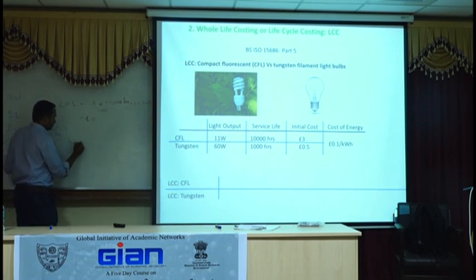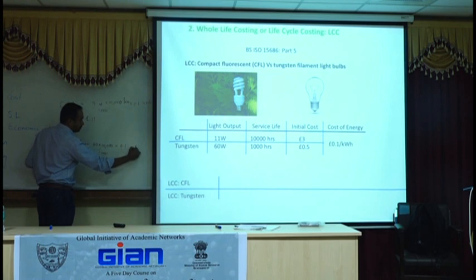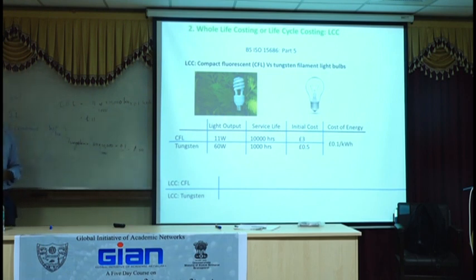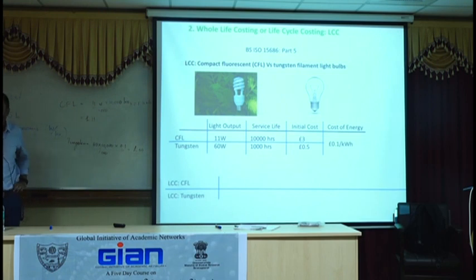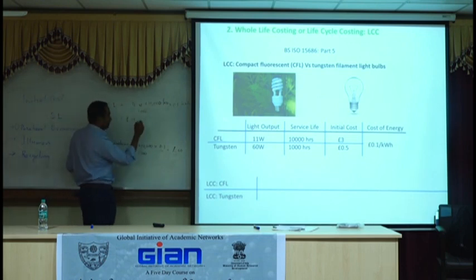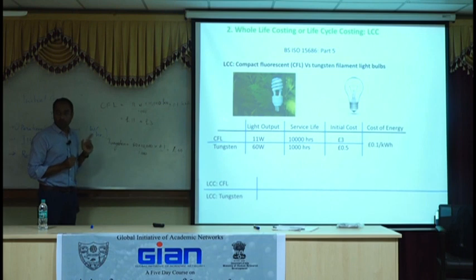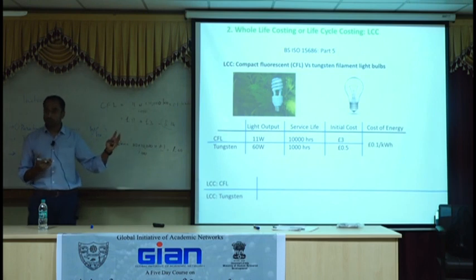Tungsten will be exactly the same, except that it'll be 60. 60 times 10,000 times 0.1 divided by 1,000, which is 60. So even at operational cost, tungsten is nearly 5 something times more expensive. Added to that, this needs one bulb. So altogether this would be 14 pounds for the 10,000 hours. Do you agree?